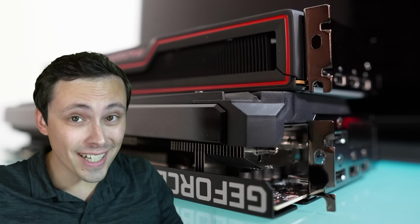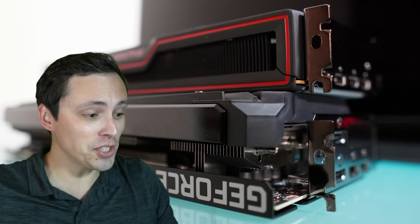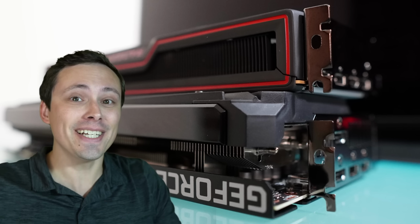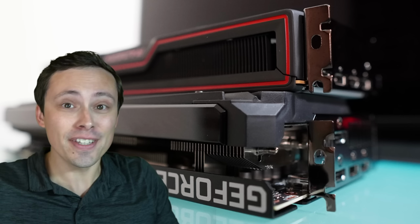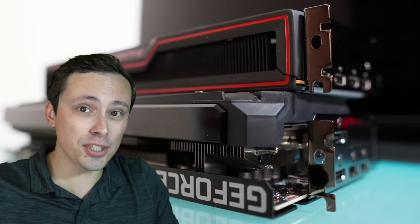Buying a GPU or not in September is going to be really complicated, but don't worry, I can help you out with a lot of information. There's probably going to be an announcement at the end of this month of the next generation of RTX 4000 GPUs, which could have a huge impact on GPU pricing.